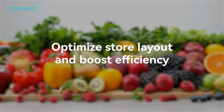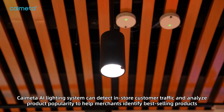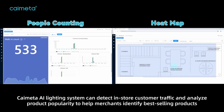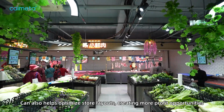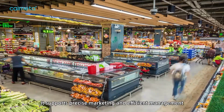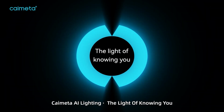4. Optimize store layout and boost efficiency. Camada AI lighting system can detect in-store customer traffic and analyze product popularity to help merchants identify best-selling products. It can also help optimize store layouts, creating more profit opportunities. It supports precise marketing and efficient management. Camada AI lighting, the light of knowing you.